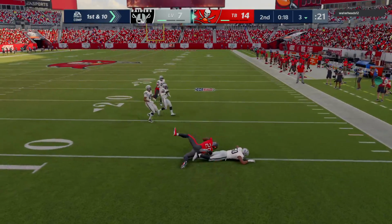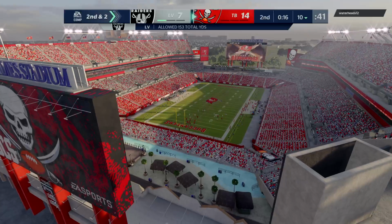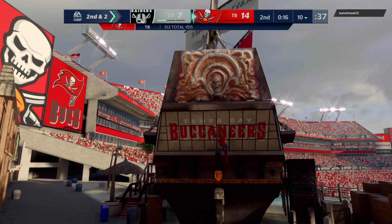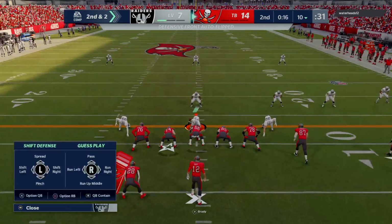And he's got his man out of the backfield. That's complete. The Bucs forced to use their third and final timeout as they stop it with 16 seconds to go in half number one. Facing a 2nd and 2 after that last catch, good for 8 yards.